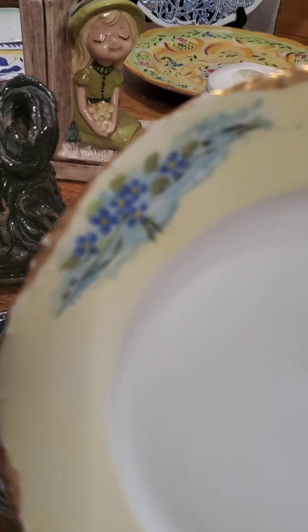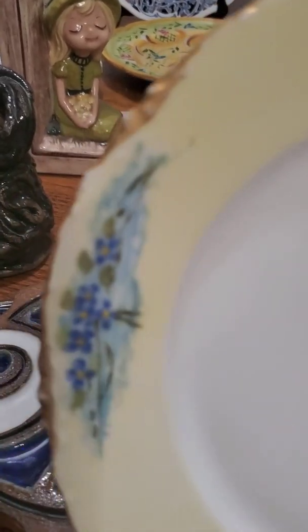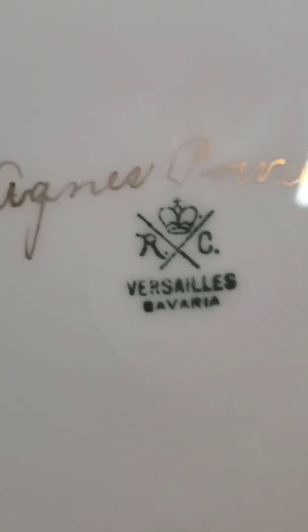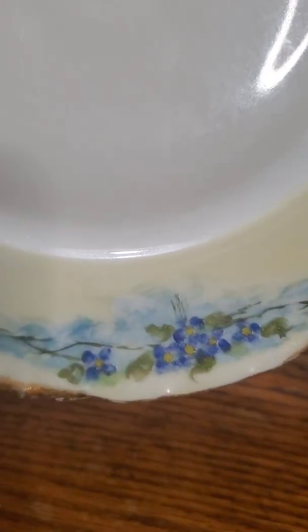Come on, focus. You can do it. It doesn't want to focus. There we go. With the blue flowers on the back. It has a signature, Agnes Powell, it looks like. It's Bavarian. It just is really pretty.